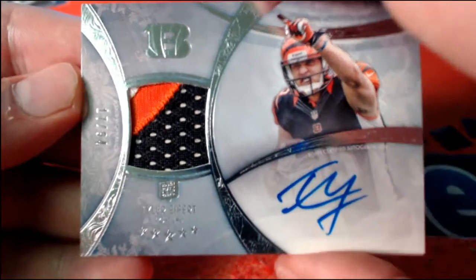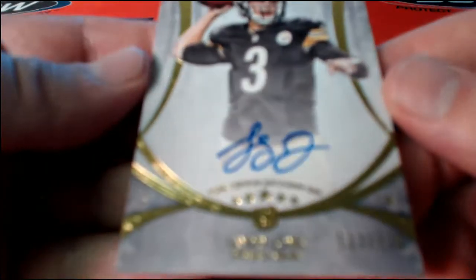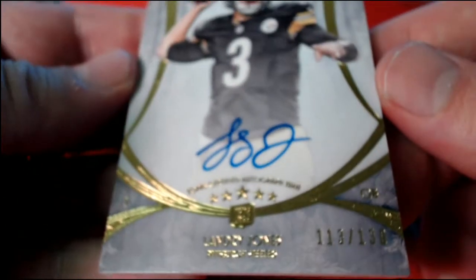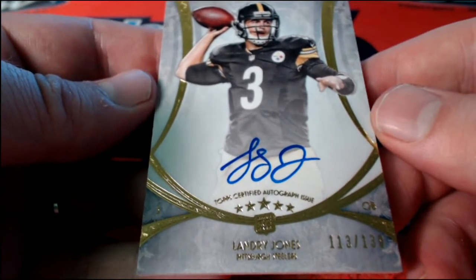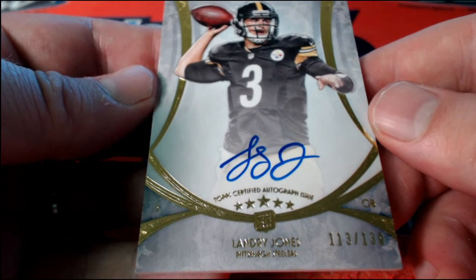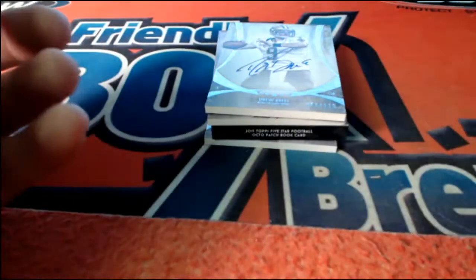That is a beauty. Here he is, old Landry Jones, not to be confused with Jarvis Landry. 113 of 130 right here, Pittsburgh Steelers. Joe M, that's coming out to you. Very nice. Landry Jones.